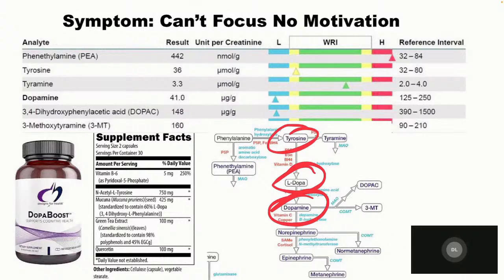It has N-acetyl-L-tyrosine. It has mucuna, which has L-DOPA in it, as you can see right here. I'll highlight that. So right here, you can see that. The other thing it has is green tea extract, which does help with improved dopamine levels. And so all of these are great. The other thing it has is vitamin B6, also known as the activated form, P5P, and that is really important for building and modulating dopamine. This is one that I use pretty frequently with a lot of my patients when I see that their levels are deficient, just like this person was, in tyrosine and dopamine levels.